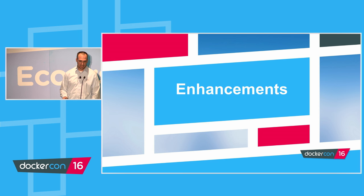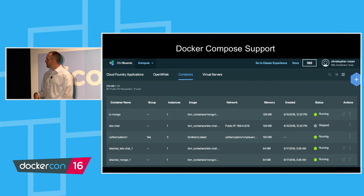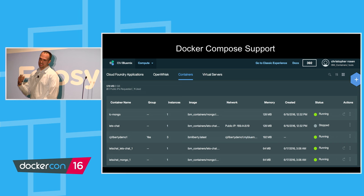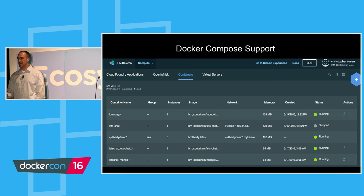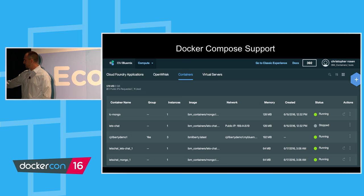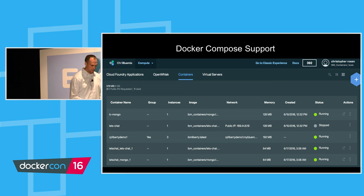So let's take a quick look at some of the enhancements since we last talked at DockerCon Europe in Barcelona. Native Docker Compose support, directly with the same CLI that you use today, the same YAML configuration. Once you export and point directly at Bluemix, you can run Docker Compose up, scale, down. All the same Docker Compose capabilities that you're used to, you can do against the Bluemix container service. And you can see here that it shows my individual containers as well as the groups that I have deployed.